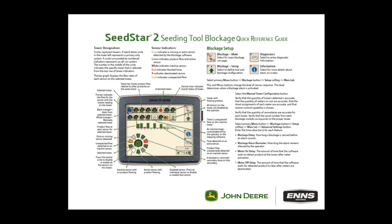I'm going to try and share some PDFs of TruSet setup, blockage setup, and a cart quick reference guide in the meeting that you guys should hopefully be able to download as well. I'm going to share that once Connor starts presenting.